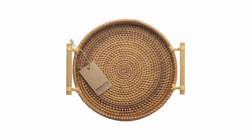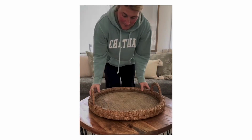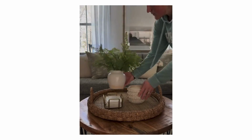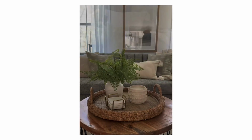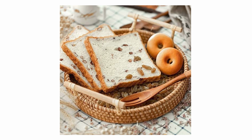Next on the list is this round rattan basket. This is perfect for fall. You can use this in the bathroom, living room, kitchen, bedroom. Anywhere you have items, they need to be corralled, and so you can corral it with a tray. Hail the trays when it comes to styling a design, because it makes everything look styled. It makes it look orderly, and when you add in this rattan woven texture, that is perfect for fall.